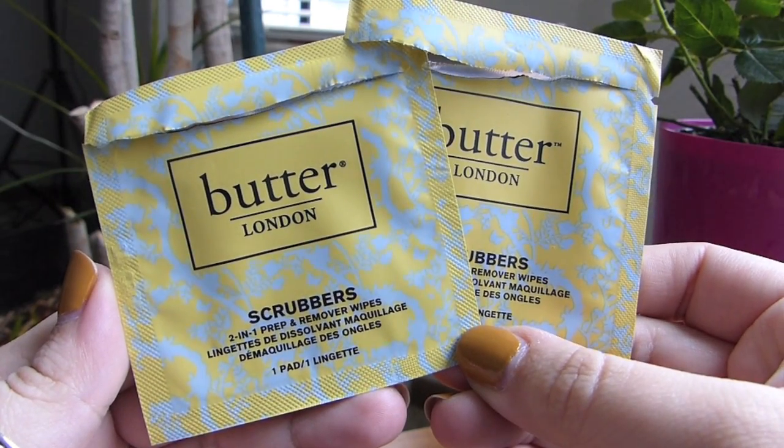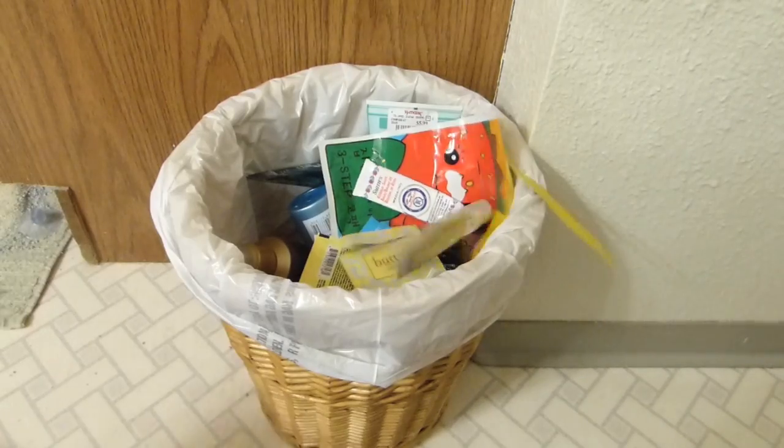And next up, I had a couple of these Butter London Scrubbers 2-in-1 Prep and Remover Wipes. They were fine. I didn't love them. I would never buy these. It was basically a little towelette again, soaked in nail polish remover. They worked okay. One of them only took off one of my hands though, so I needed both of them to do all of my nails, and I just think that's wasteful. I would rather buy a bottle of nail polish remover and use a cotton ball. I don't know, but there they were. I figured I'd let you know.